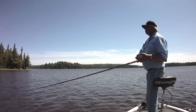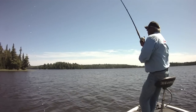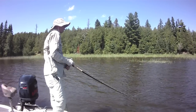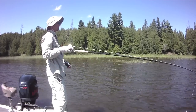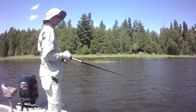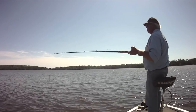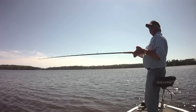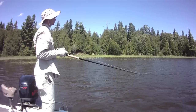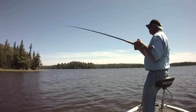A loon in there. Is there? How dare a loon come into our territory? Wind's blowing us through here so fast. But we're gonna go through. Yeah, there's your loon.